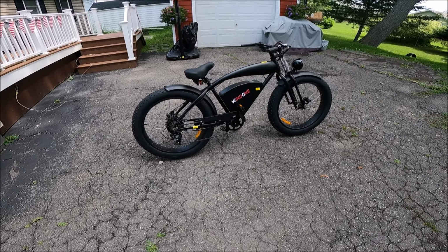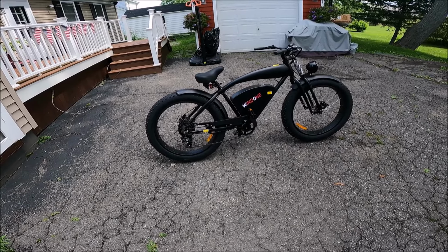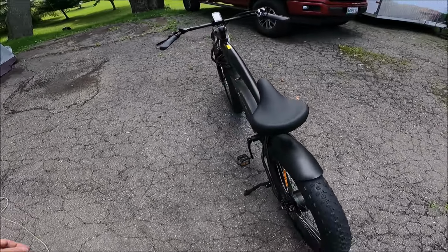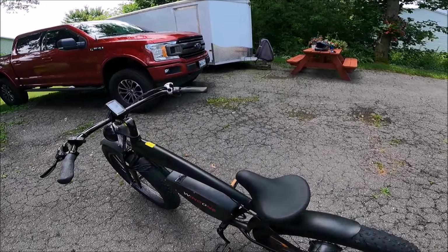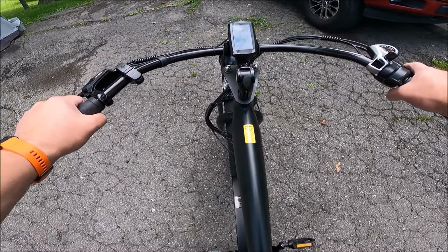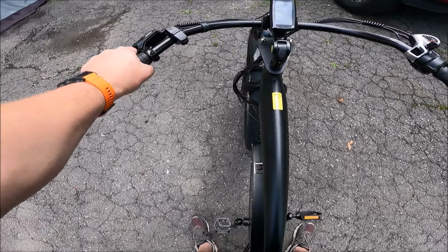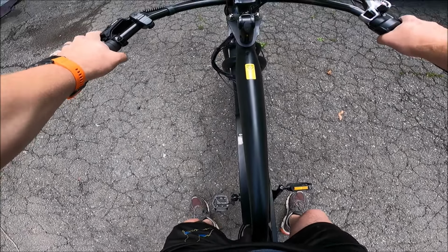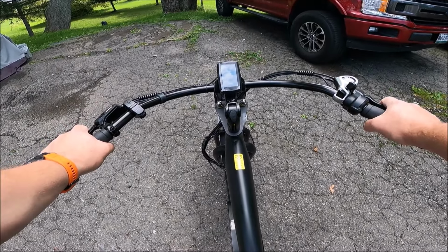To give you an idea, I am 6 foot tall and I weigh just a little over 200 pounds. And this bike's tall. It's tall for me. My wife's 5'3" and she can't touch on it. So the seat's all the way down right now, and I'm not quite flat footed. My heel is up just a little bit, very slightly. But I will say that this seat and handlebar is super comfortable.